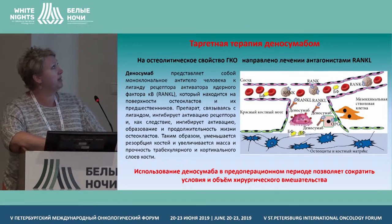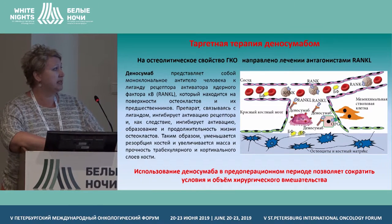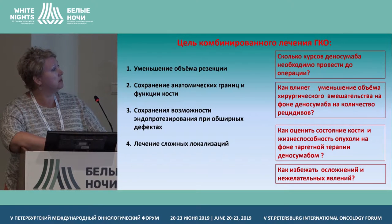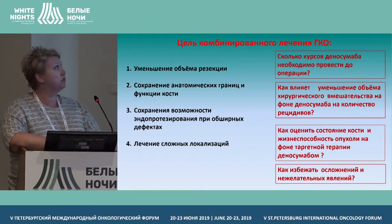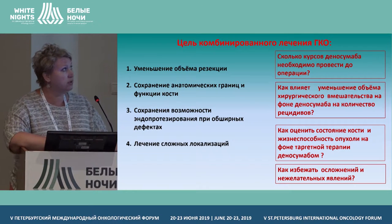Denosumab is aimed at the osteolytic properties of giant cell tumor. In the preoperative period, it allows us to reduce the volume of surgical intervention. As to combined treatments, of course, we have to preserve endoprosthetic opportunities and treat complicated localization.